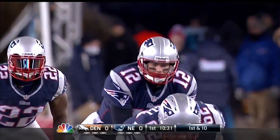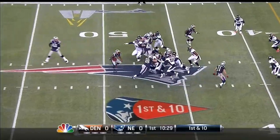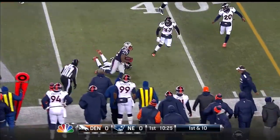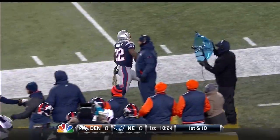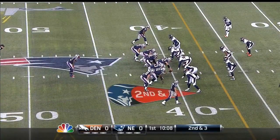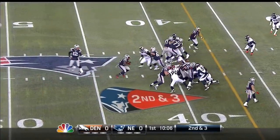You usually see the Broncos with somebody right in the middle of the field. Now Ridley will swing to the outside, tries to get around the corner, and does with a nice stiff arm before he is forced out of bounds into the Broncos. Going no huddle on 2nd down and 3 from the 40-yard line.